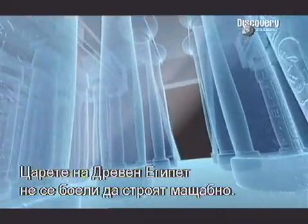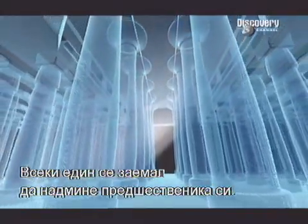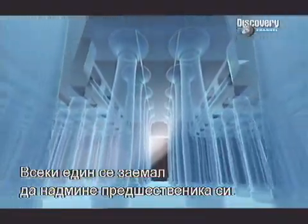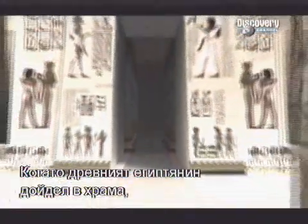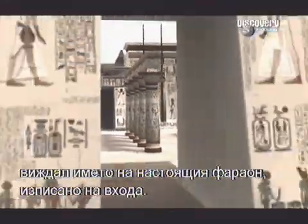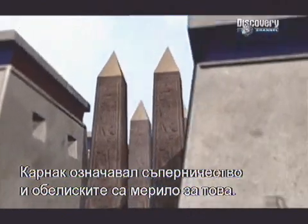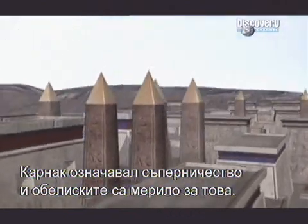Building to an enormous scale never daunted the kings of ancient Egypt. Each king set out to surpass the last. When an ancient Egyptian came to the temple, he's likely to see the name of the latest pharaoh on the front. And a generation later, you have exactly the same thing. You rebuild, you improve, you make better. Karnak was about rivalry and competition, and obelisks were a measure of this.